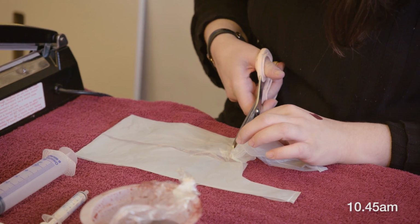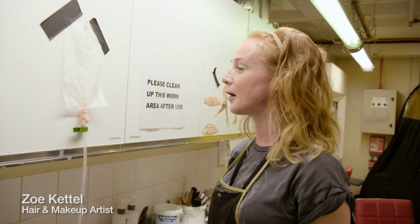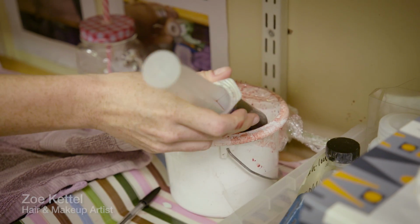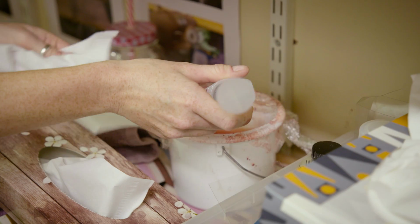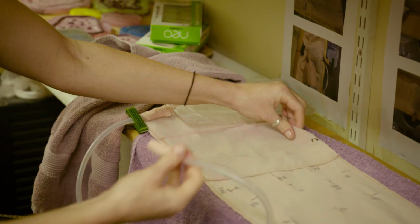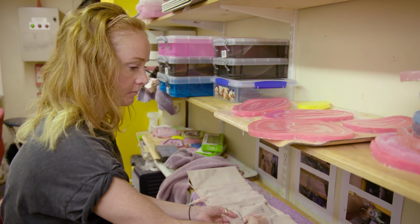I'm Zoe, I'm one of the hair and makeup artists here at the National. This is for Andrew, for Angels. It's for his bowel movement scene. We fill it with blood. This peg helps to keep the pressure for the blood in there until we get it on his body. So I'm threading it into the belt that we attach to him.